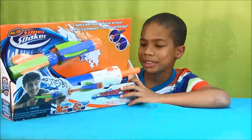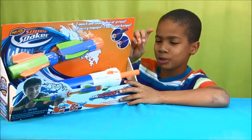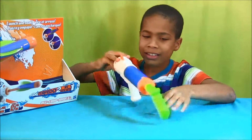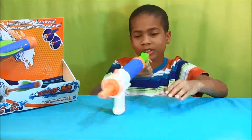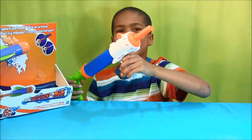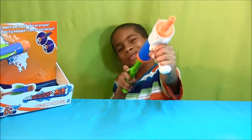Let's open it up and see what's inside. Yay! Awesome! The Nerf super gun. Awesome!